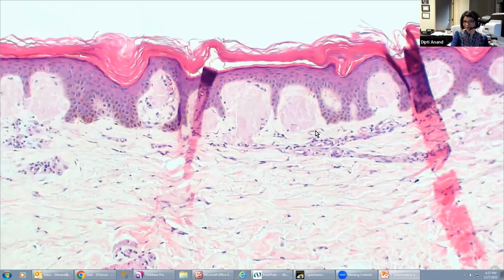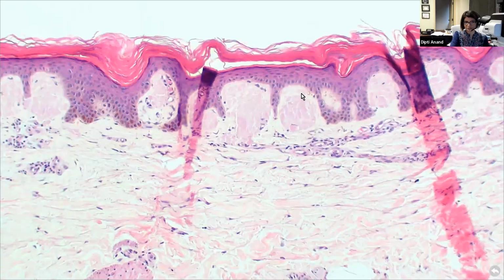The stain for macular and lichen amyloid is crystal violet. So we like to use crystal violet over Congo red. Congo red is something that we like to use more for your systemic and nodular amyloidosis. For macular and lichen, we like to use crystal violet, or even you can do a keratin stain.